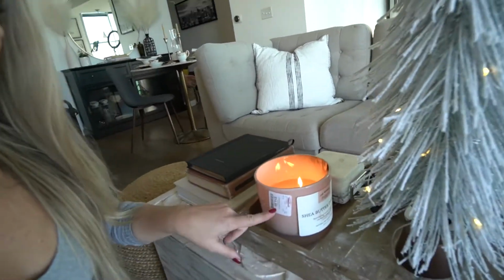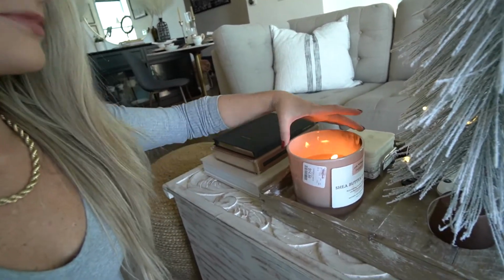Next thing is all of the candles. You need to get, look at my classy Home Goods sticker on there.